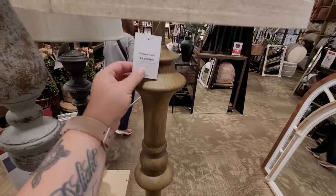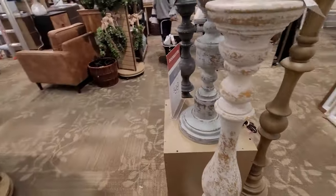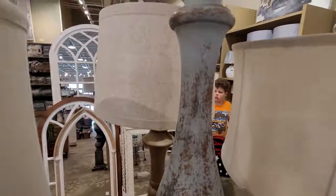Alrighty guys, I think that's going to be it for today. There are just a couple more pieces that I found and I'm going to share with you as I'm heading on the way out of the store.